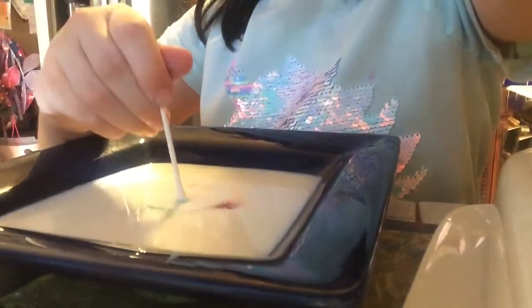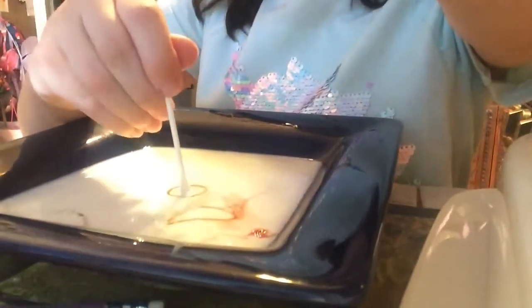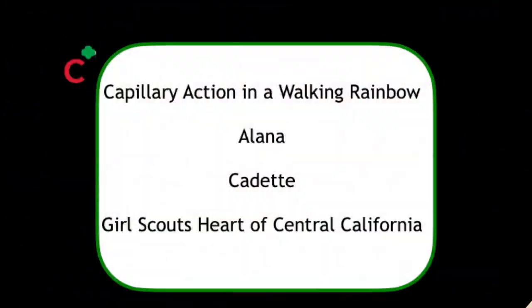Then you do it like that. And then see how it went, like boom, boom, boom, boom, boom, boom. Okay, and it kind of looks like a marble, but different colors. So that's my science experiment, so bye.